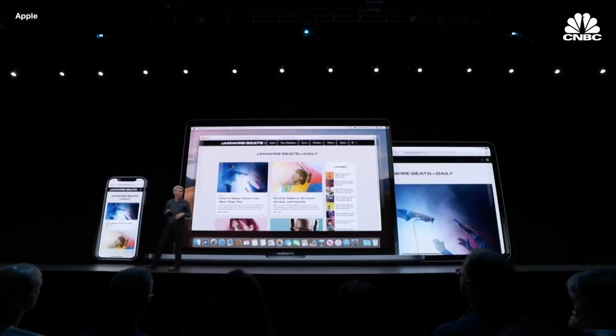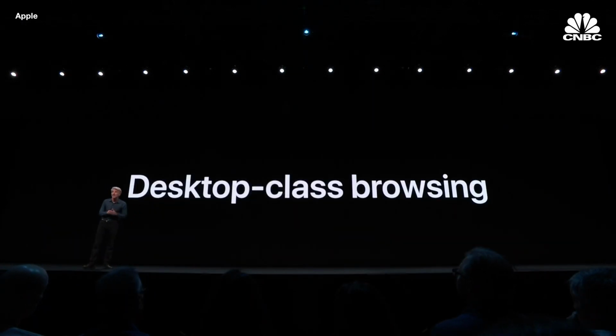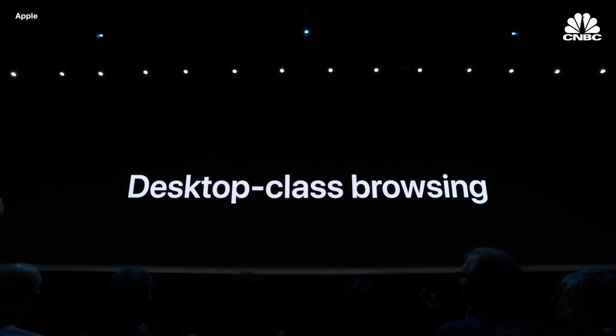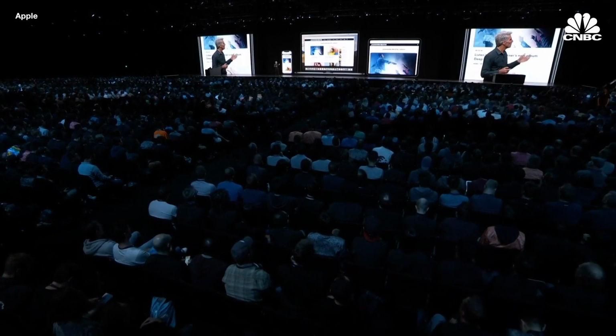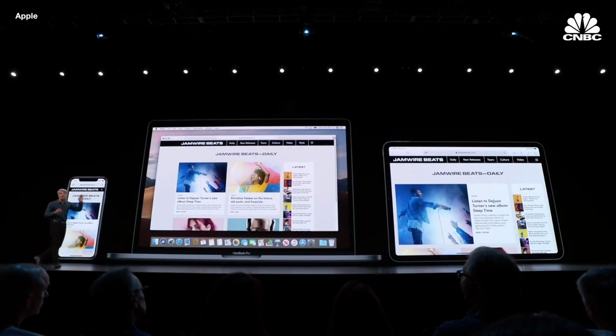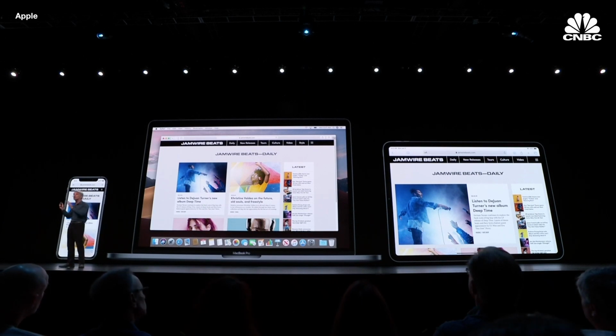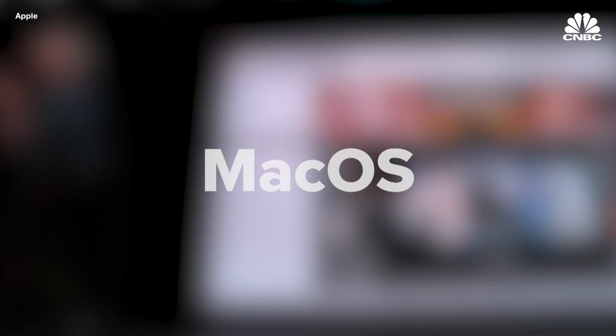Often, websites will serve up the wrong thing for the iPad. Well, no more, because we're bringing desktop-class browsing to Safari on iPad. Now with this, Safari does all the heavy lifting. So instead of the mobile site, you'll see the desktop site that'll be sized perfectly for the iPad display and automatically optimized for touch input.